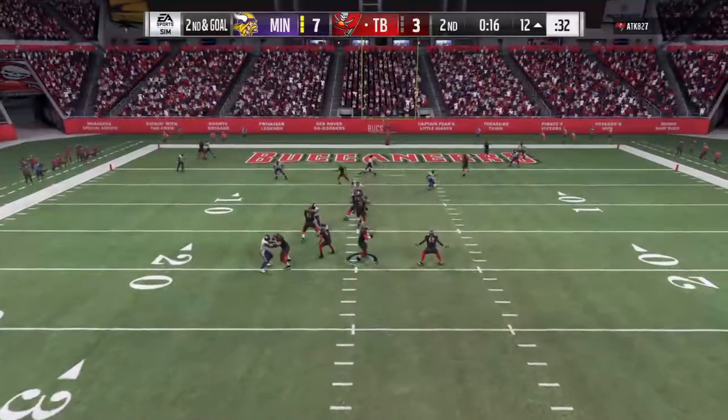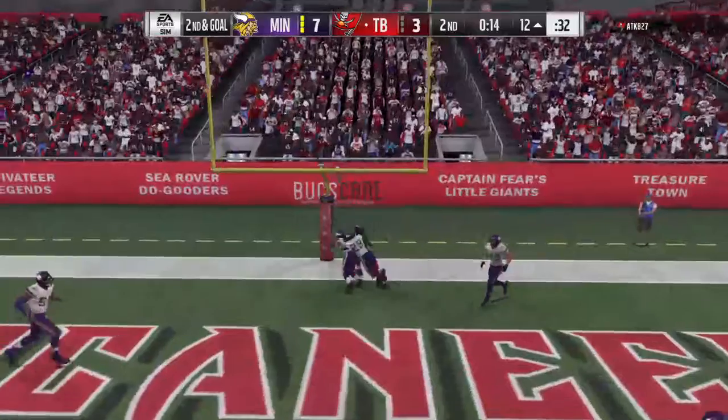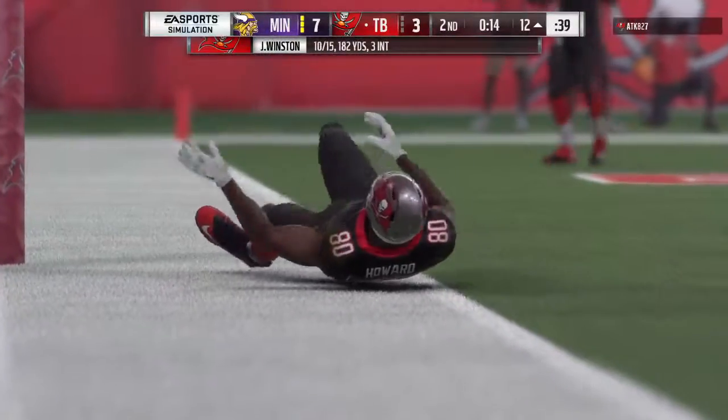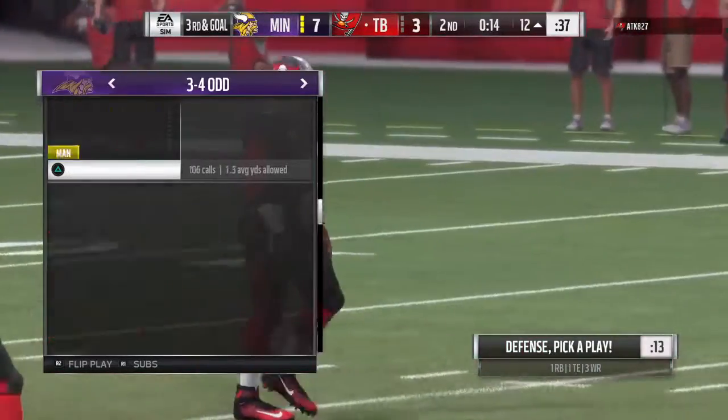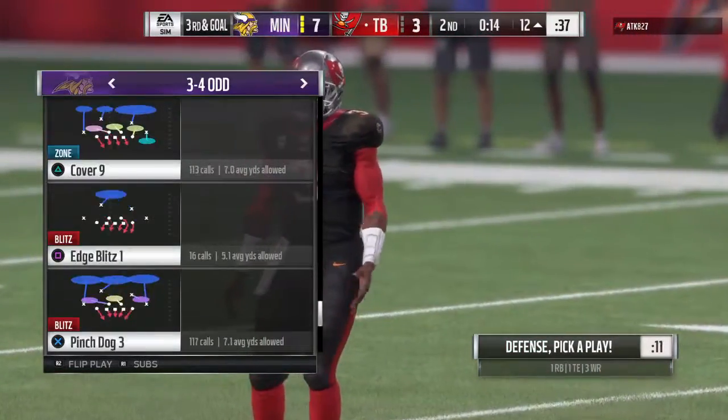Second down, Winston. And incomplete there. A nice hit jars the ball free and brings up third down. Those throwing windows get a lot tighter near the end zone, don't they?